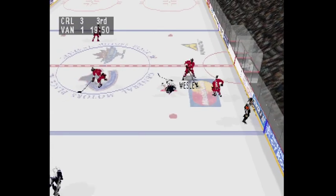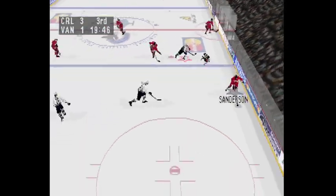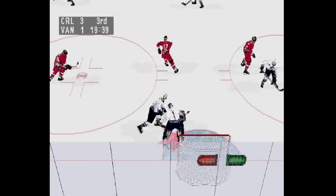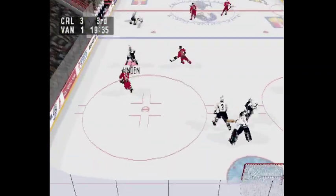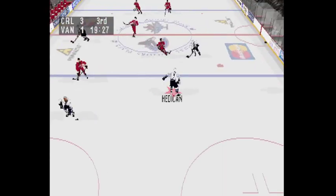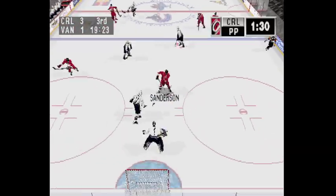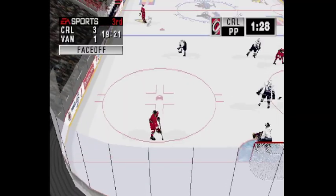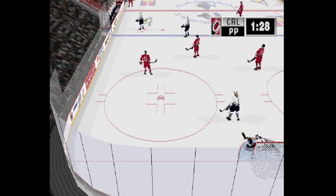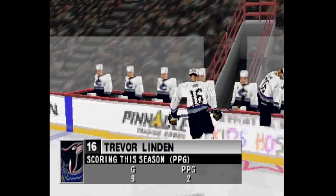Vancouver wins the draw cleanly. Sanderson gets hit. Shot! McLean pulls the puck out of the air. Gives it to Linden. He is checked. Rice passes it. He's checked by Sanderson. Shot! McLean saw it all the way. How many of these saves is he going to come up with on this power play?